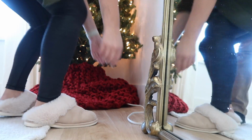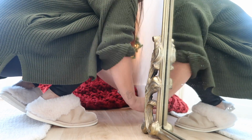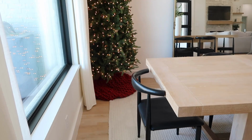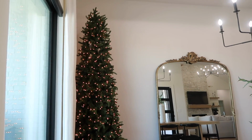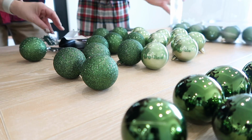Also, just another tip, I'm going to link these down below in my description box, but we use the Casa outlet. Basically we're going to plug our tree into that, it's a little box that plugs into the outlet, and then we plug our tree into that, and then we can run it from our phone. So we can turn it on and off from our phone. So before I come inside, I can have it on if we've been out running errands. Plus you can also set it on a timer.